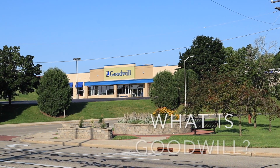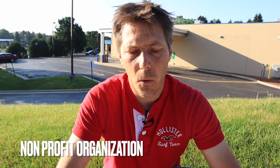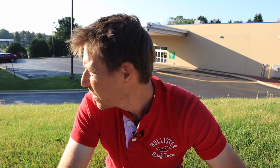Okay, so what is Goodwill? If you've never heard of it before, it lists itself as a nonprofit organization that employs people who may otherwise be unemployable. These people include veterans, those lacking in education, or also those with disabilities. Its logo is a G for Goodwill, and it's formed in the shape of a smiley face.